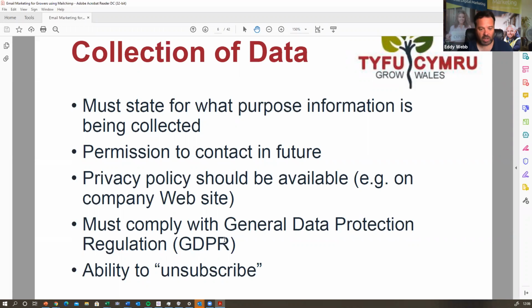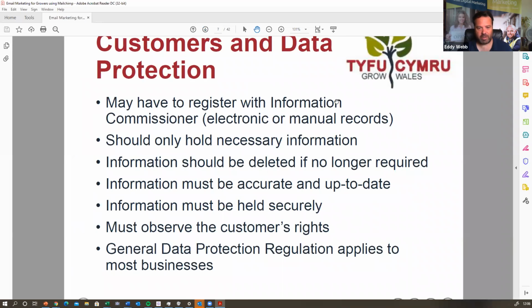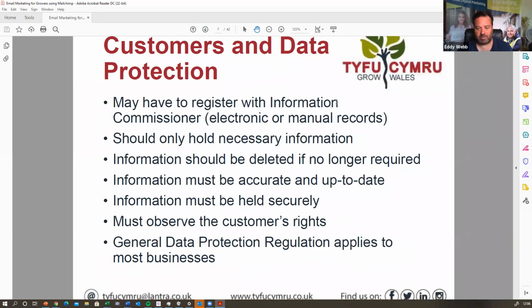GDPR, that exciting four-letter word that we all got to find out about a couple of years ago. I'll talk about that more in a second, but you have to comply with it. But the basic principle is you shouldn't be emailing people unless they're expecting it or want it. And you should always offer the option for people to unsubscribe. Don't worry about unsubscribes. They happen, they'll happen every time. Your list gets more and more refined.